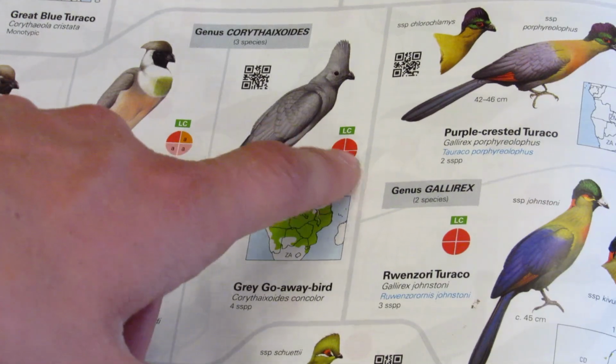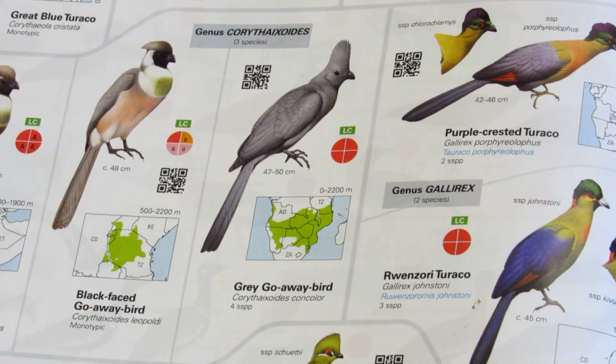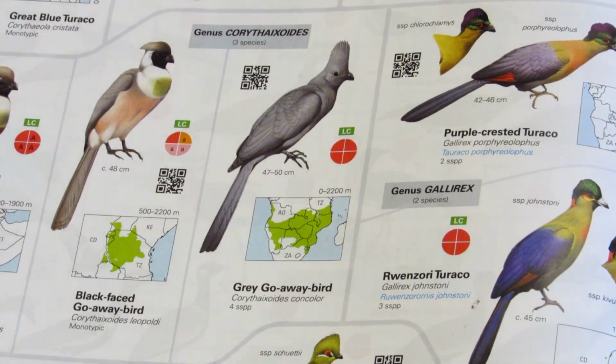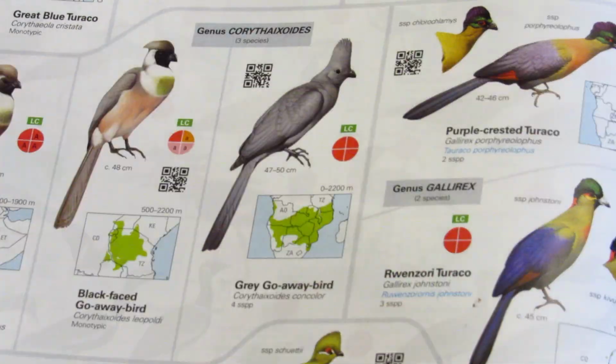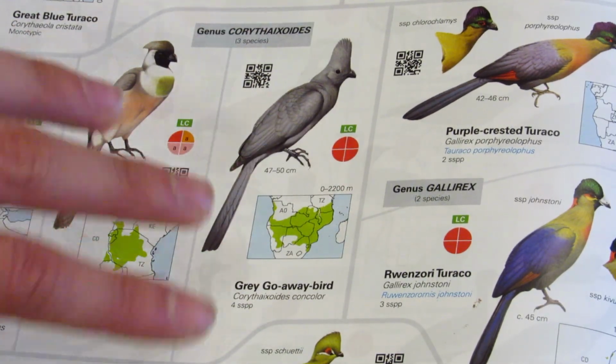You have the length of the bird, and then you have a little rectangle that tells you its conservation status. In this case, the gray go-away bird is least concern, but other species will be labeled things such as VU for vulnerable, NT for near threatened, as well as endangered and critically endangered. And all of these are the status that the bird had as of December 2019, which I guess was the latest update to the IUCN conservation statuses when this book was made.